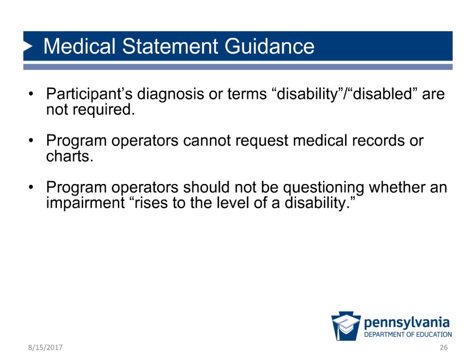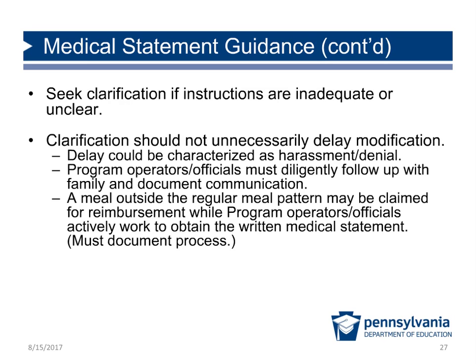When they are received, program operators should not be engaged in questioning whether the stated medical or physical condition is severe enough to be a disability. This is beyond what is needed to make the modification decision. You should not deny or delay a requested modification because the medical statement is unclear or does not provide recommended alternatives. If a medical statement does not fully explain the modification needed, the program operator should immediately contact the child's parent or guardian, adult participant, or person acting on behalf of an adult participant for guidance, and ask the family to provide an amended medical statement as soon as possible.